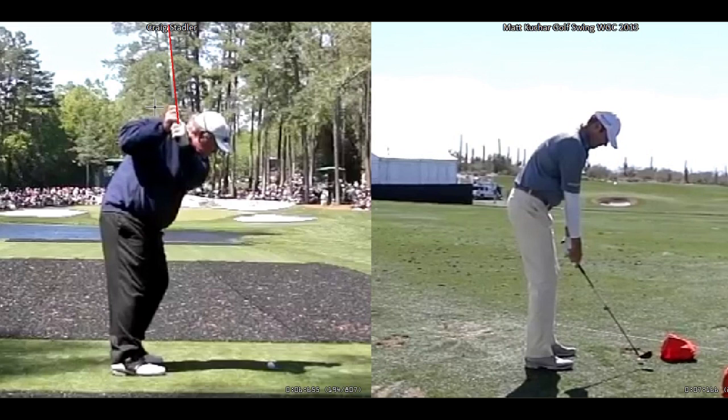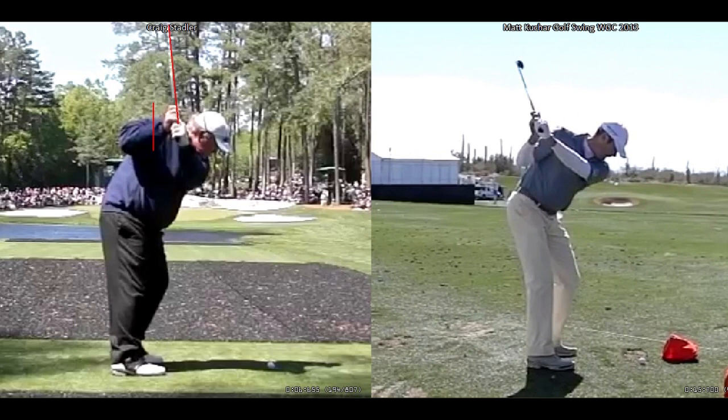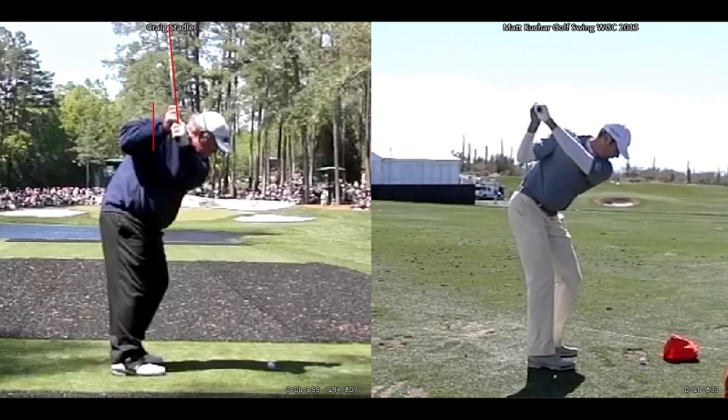So if I look at his right shoulder as he's at the top, there's his right shoulder, and his hands are about 3 or 4 inches inside his right shoulder. Now that's not necessarily ideal, but we're going to talk a little more in detail about why his hands are here as opposed to more around his body, the way you would see with a Matt Kuchar or a one plane swing. So here's Matt Kuchar at the top, and what you'll notice is he has more room to swing his arms around his body.